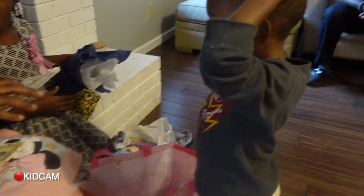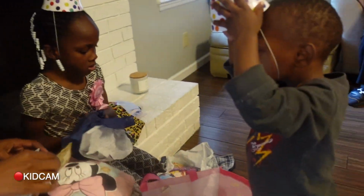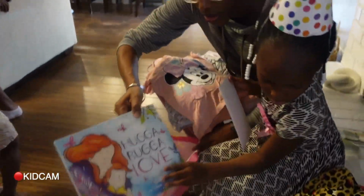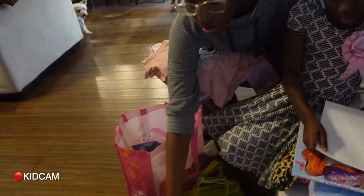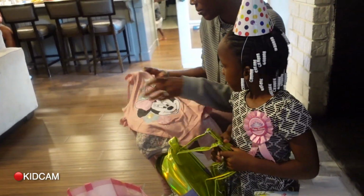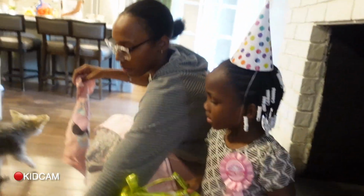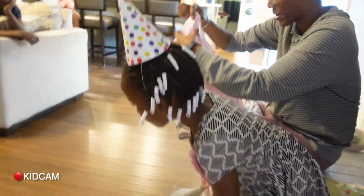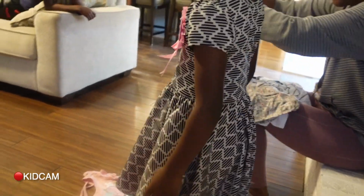This is your birthday card. You just keep that. Yep, you can put that paper in here. Thank you. Okay, before you put anything on or take anything out, what I want you to do is come sit over here by this stuff so we can send a picture to Grandma Cat and thank her for the gift.